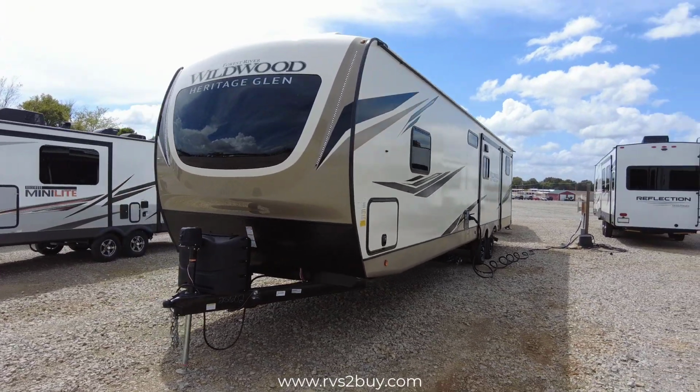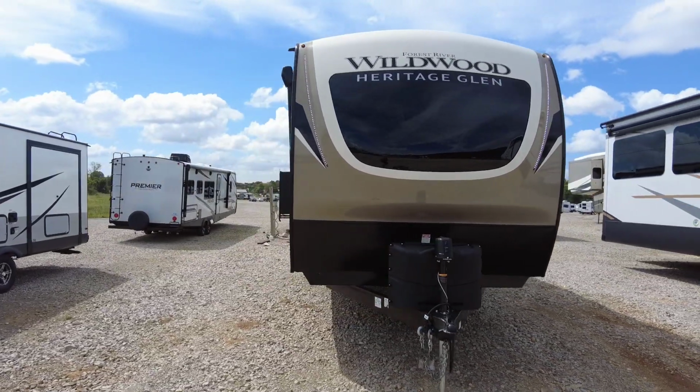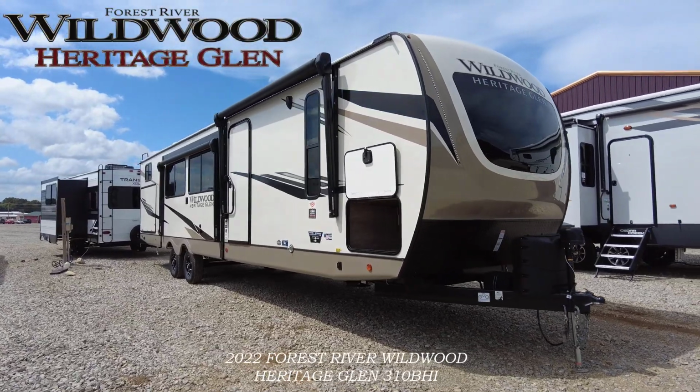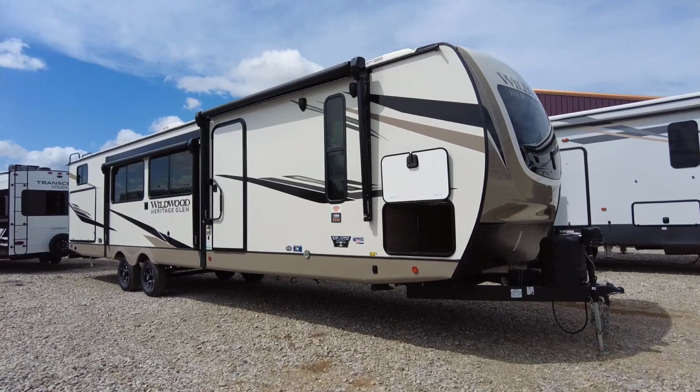Are you looking for a nice family camper with a rear bunk room and a full outside kitchen? Then let's open up and tour the all-new 2022 Forest River Wildwood Heritage Glen. This is the 310 BH floor plan.